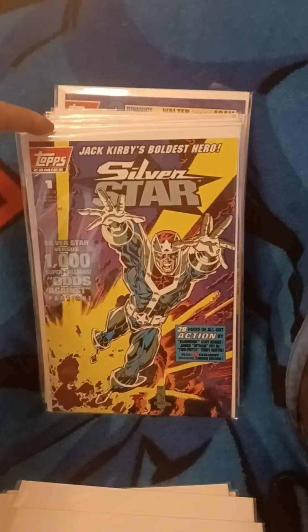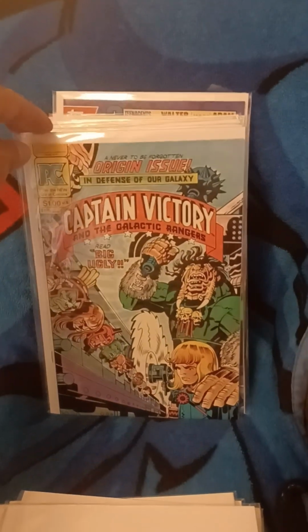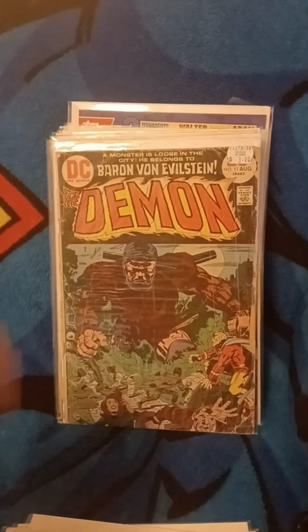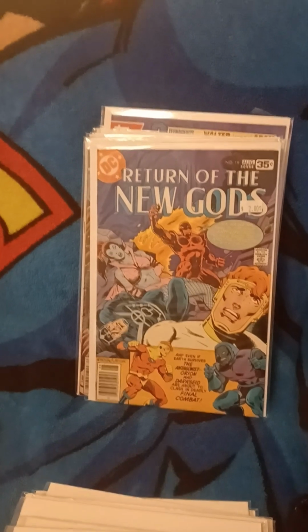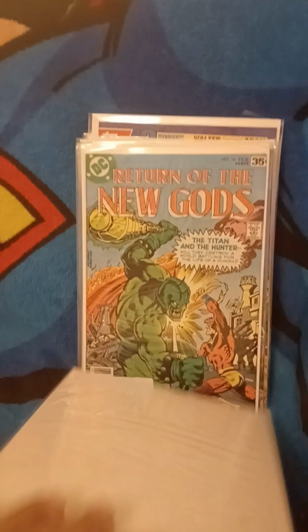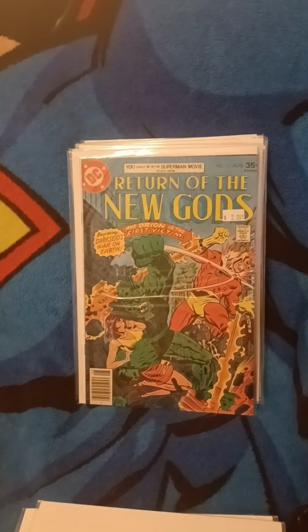Another character, Jack Kirby's, same thing here. Captain Victory was a great series. It's supposed to be a continuation of a lot of the stuff he did at Marvel and DC. The Demon, great character. Now you can look at that and tell that's Kirby. The New Gods. Usually find the last part of the series pretty easy. I've got probably 5 copies of some of them at one time.